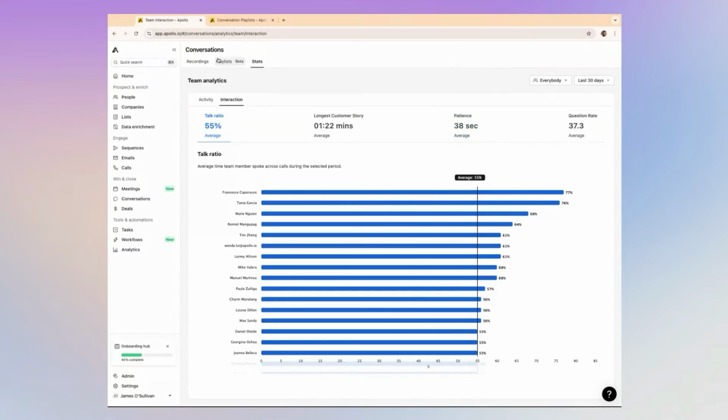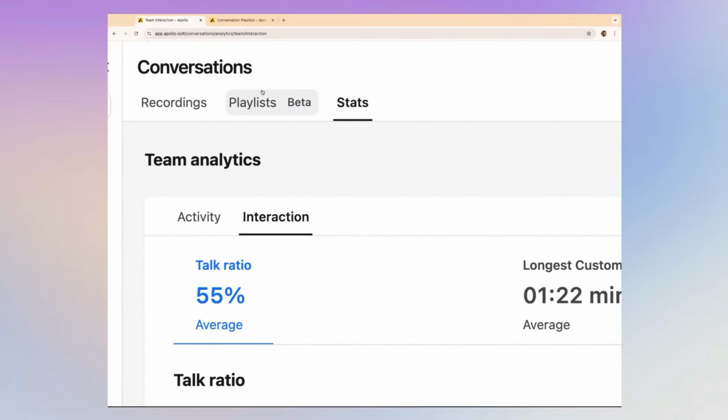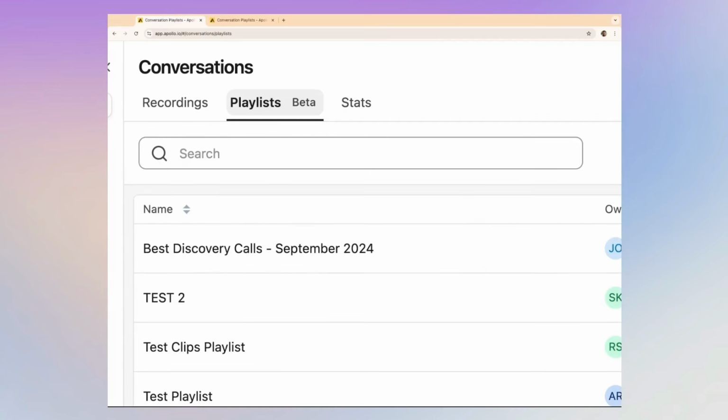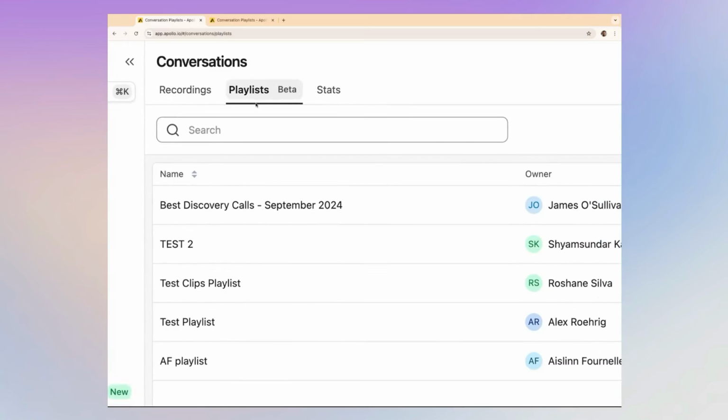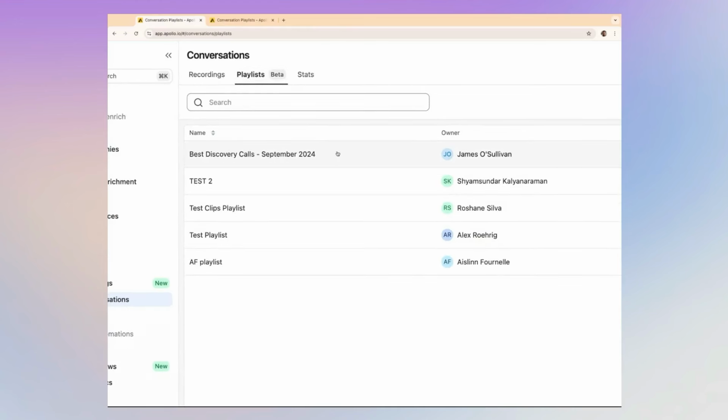Now, the thing that I really find amazing, and I think a lot of folks are going to like this, is such a simple thing. It's almost no work. You can help everybody on the team learn, or your teammates, and you can shine a bright light on them. So there are playlists in Apollo. And this is an easy, simple way, just like in Spotify or YouTube, to put together quick access to maybe the best discovery calls or the best clips of certain types of moments.